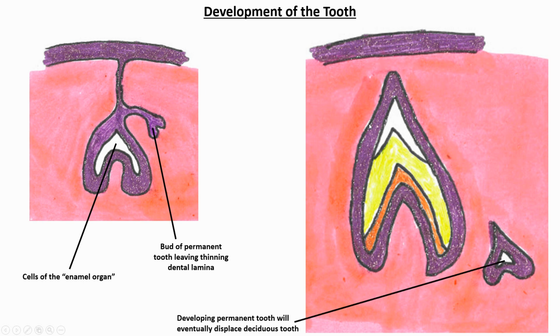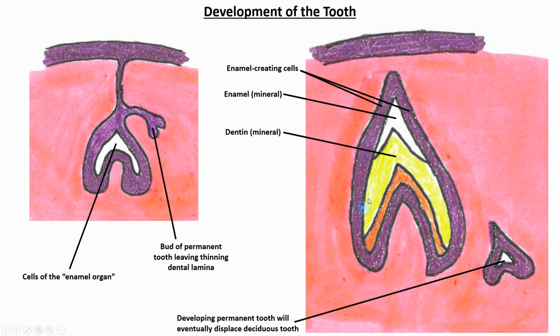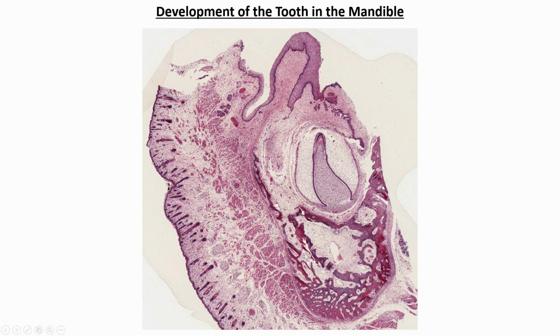It's disconnected from its dental lamina, but it's going to be forming the enamel on the top part here, the hardest naturally occurring mineralized structure in the body. We're going to have enamel-producing cells there. Don't worry about it, but they're called ameloblasts. And we've got dentin making up a large portion of the tooth. It is also a mineralized tissue, just not quite as strong as enamel, and it's produced by cells underlying here. Now they're called odontoblasts, but once again, I'm not going to make a big deal out of knowing that. Just be aware that they do have names for each of their functions there.